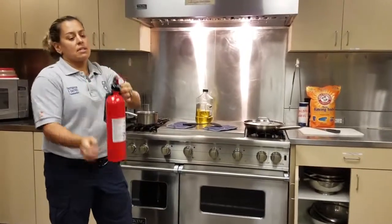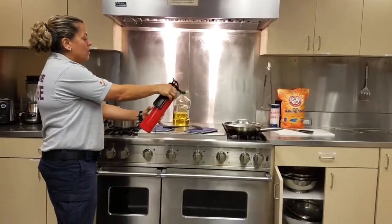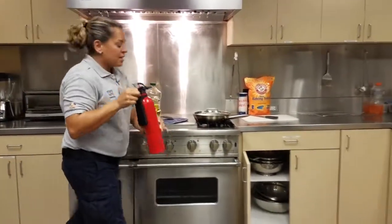Nice little extinguisher like this, nice easy way to use it. Just pull the pin, aim at the fire, squeeze the handle, and sweep back and forth. That is the PASS acronym.